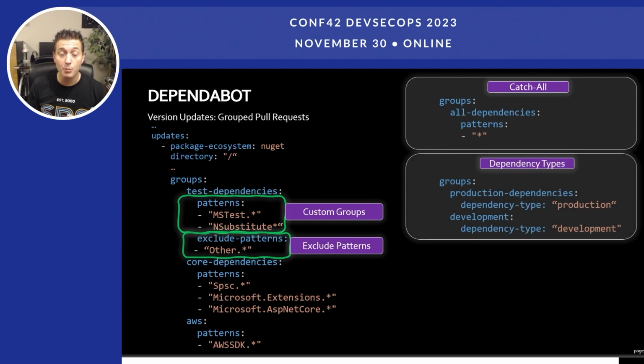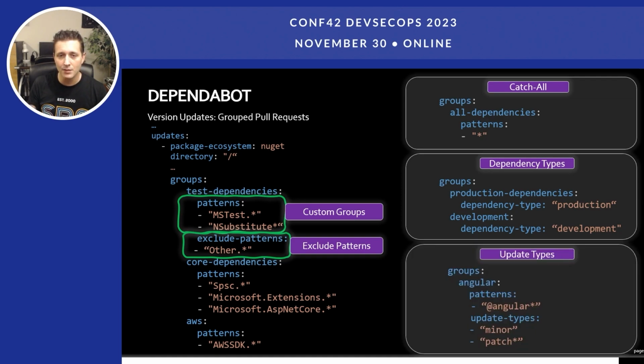It also supports dependency types as well. So you can say, hey, I want all of my production dependencies or development dependencies if your ecosystem supports that. And of course, you can do other update types to say, I actually only want to update minor or patch versions. Don't give me major version updates. Those are something that I need to plan for. I can't just have PRs being open for them. And so the usage of dependabot with grouped updates and updates in general is critical.